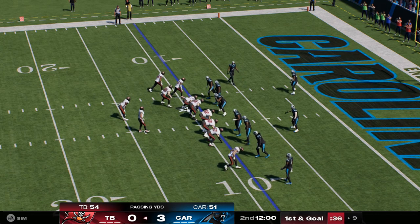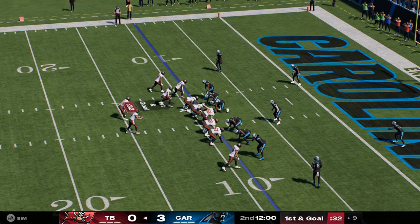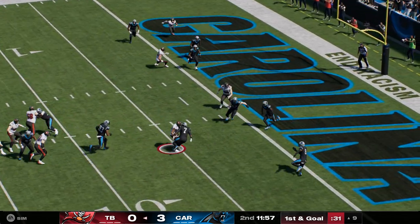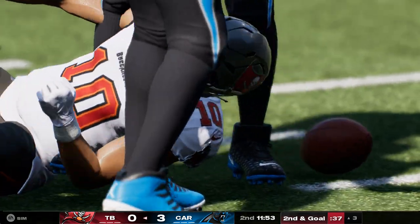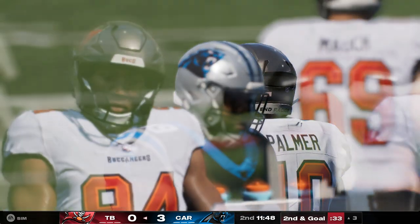Ball resting on the nine. First down and goal. To throw is Mayfield. He connects with Palmer on that one. And they'll get this down to the three, but no further. It'll be second and goal.